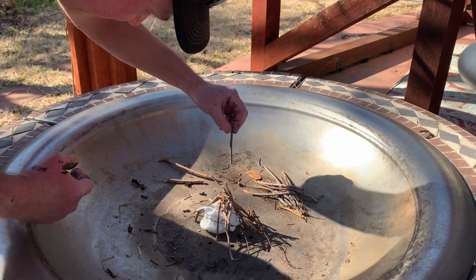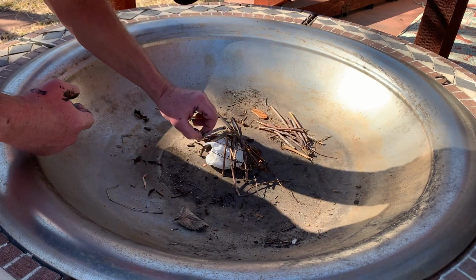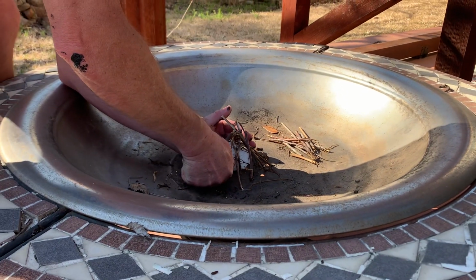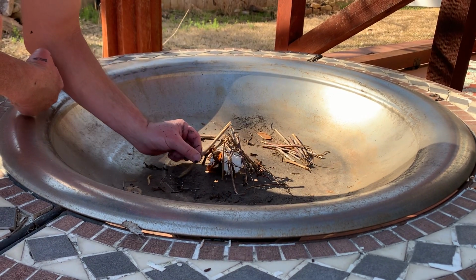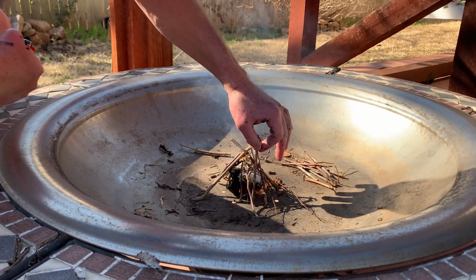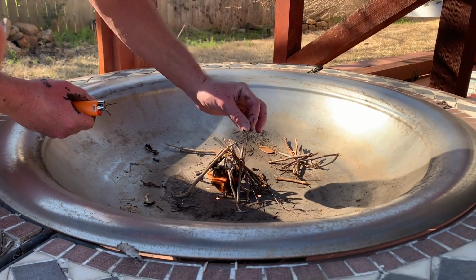All right. Let's see if we can generate enough heat here to get at least some of this going. Now give me a break, that first flick doesn't count, it's a practice run. Oh, come on now. I might have gone a little bit too thick with what I put on here. So if that happens, go thinner, be patient, start again.